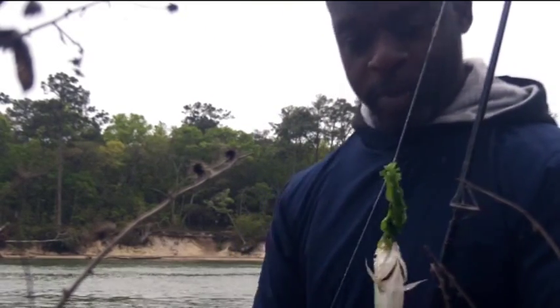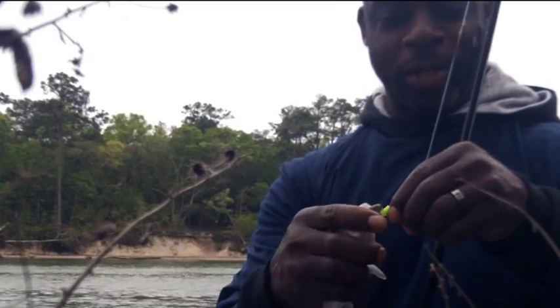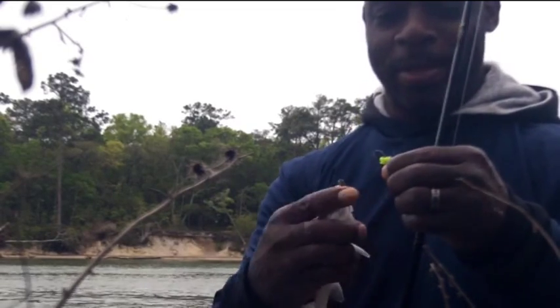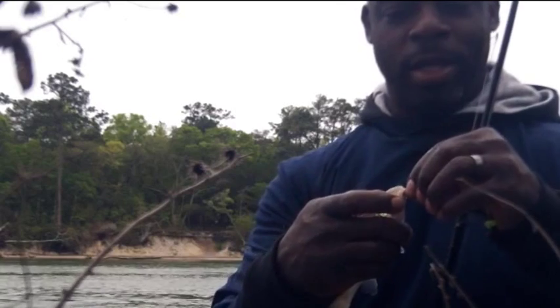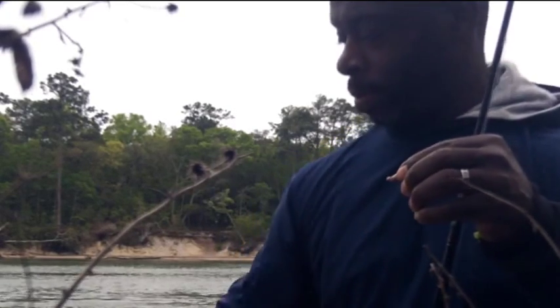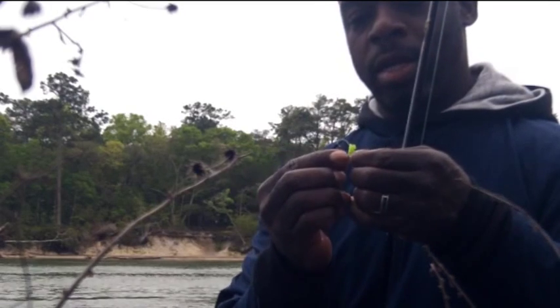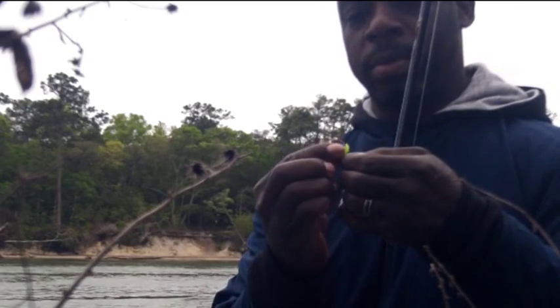Not bad. First cast, one fish. I mean, he's not big enough, but when you go fishing, that's what you like to do. You like to catch fish. So we're gonna let him go back. He's still holding on to my bait. I'm gonna pop his cheeks there, get my bait out, and let him go back about his business. See if we can do that again, a lot bigger this time.